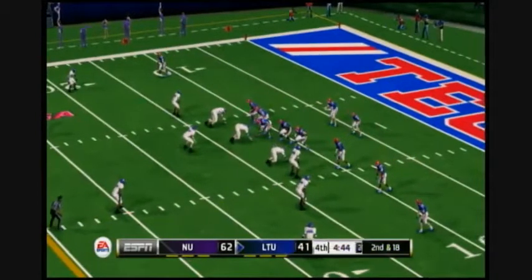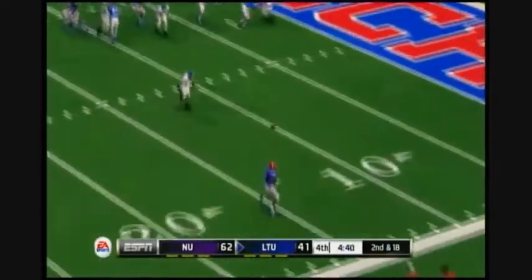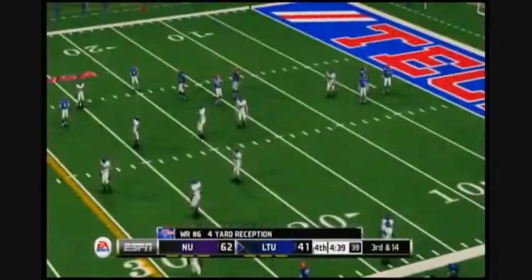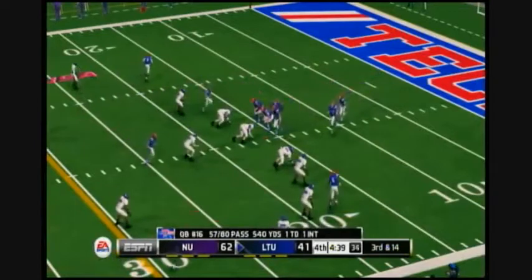Right down. 289. Catches it, and he's looking for more. He goes out of bounds around the 16-yard line. That brings up 3rd and 14.